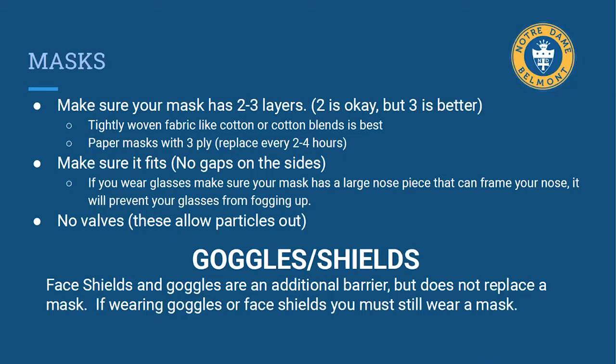One of the other things a lot of people have problems with is fogging. If you've got glasses, you'll see that a lot of people will fog. One of the ways to prevent that, I have homemade masks, and the bridge of the nose here is a nice thick piece of pliable aluminum. When you put it on, you snap it in around your nose, and my glasses don't get fogged up. So if that's a problem for you, it's a great solution. And there are masks like that out there.